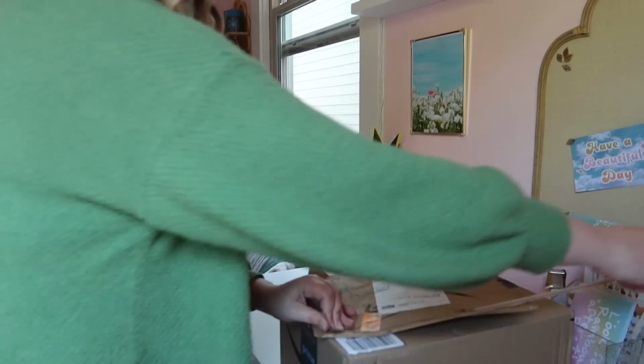Okay, so I have a ton of stuff showing up today, and some of it just showed up. So I'm going to unbox it with you because I'm a little nervous. I think it's glass. It's more of my straws, as well as these cute little wood cutouts that I'm gonna do for signage. So let's unbox that together.